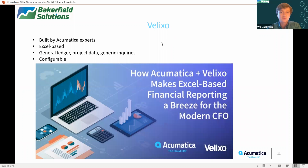A really cool software that is designed specifically for Acumatica is Velixo, and it's a great reporting tool. It was designed by employees of Acumatica who built it in Acumatica from the ground up. It's an acknowledgement that so many businesses over the past decades have utilized Excel for all of their reporting-based needs. So this product is also built in Excel, and it utilizes a lightning-fast plugin that is able to leverage the capabilities of an ERP. And so there are over 60 different functions that it currently possesses with regards to general ledger, project data, and generic inquiries, amongst others.